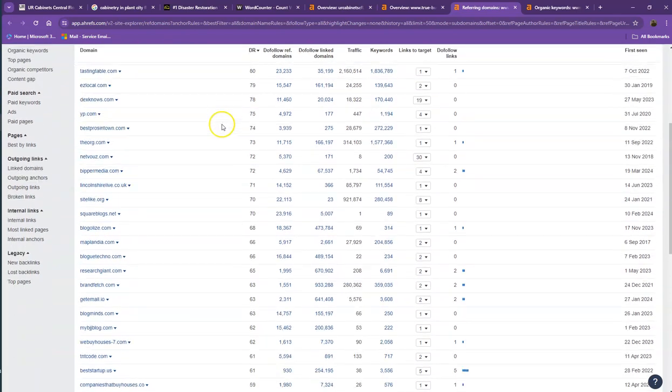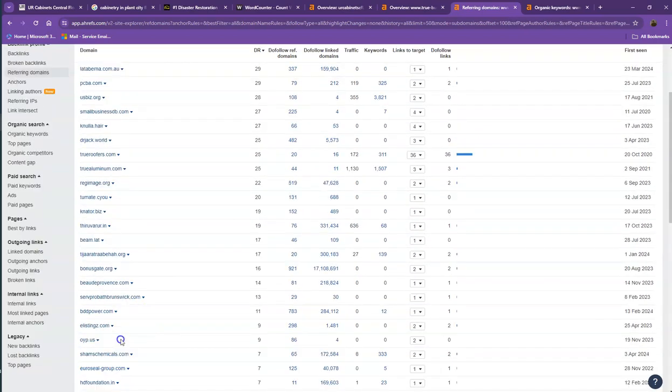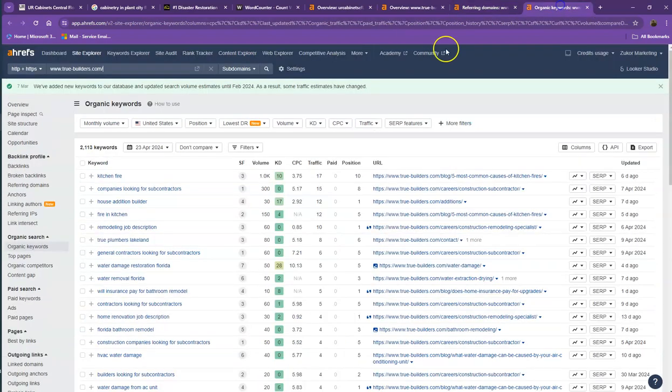Starting off with the referring domains, these are all the directories they're currently listed on that bring them a lot of attention and a lot of traffic. That's why they're also ranking higher in the searches. Next, we have the organic keywords.